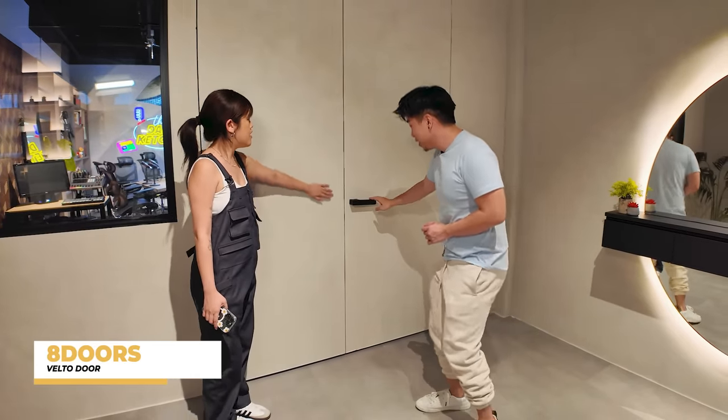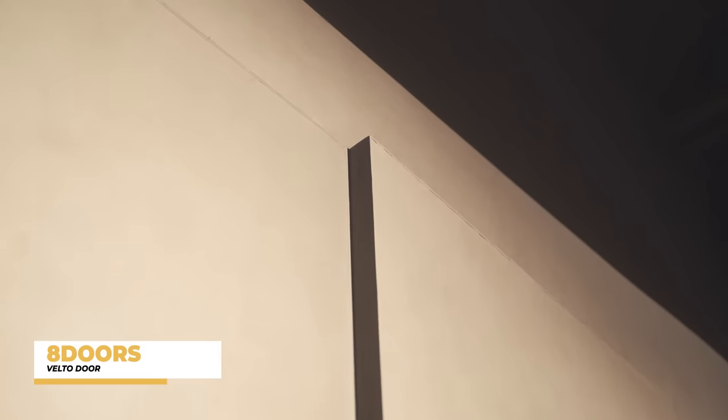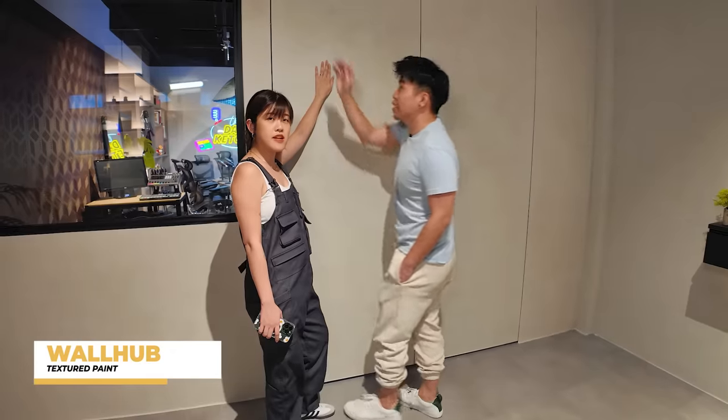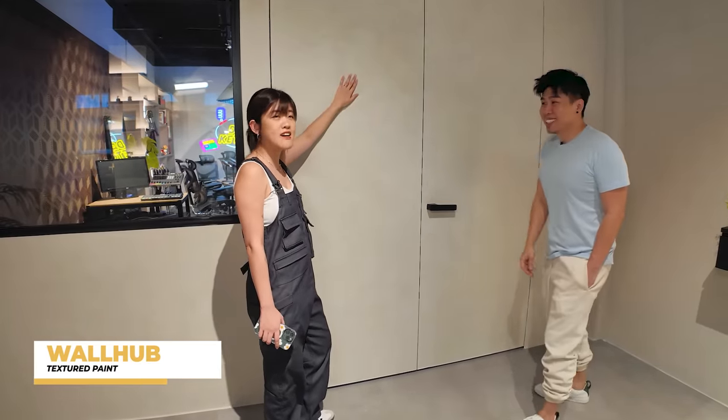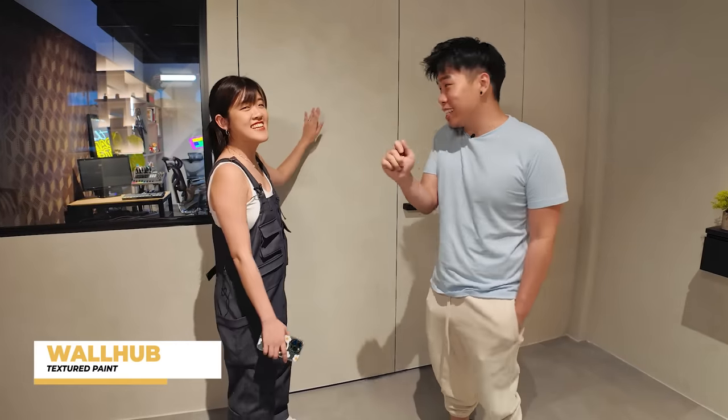Wow! Yeah. So this is completely concealed if you want. You want this to remain black trimming or you want to conceal it away like we did. We also have this texture wall paint by Wallhub. I realized I chose the exact same color as my house, which is called Natural Sand. There were a lot of people asking which one we use. We all, plus my office, plus Alison's house, are using Natural Sand.